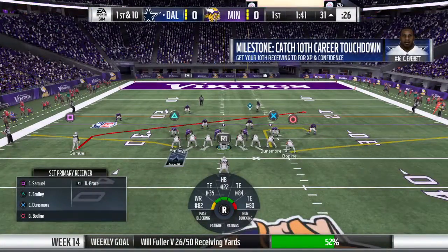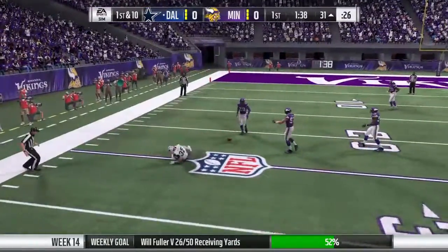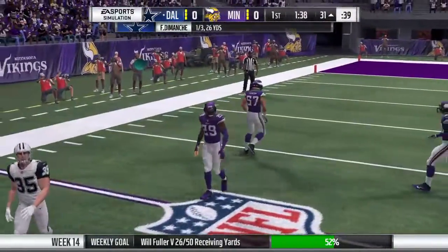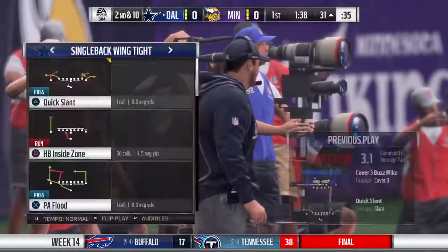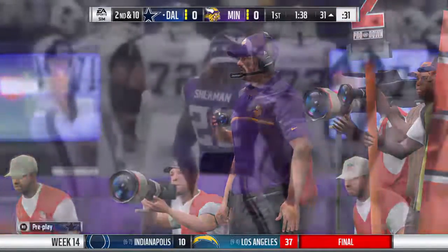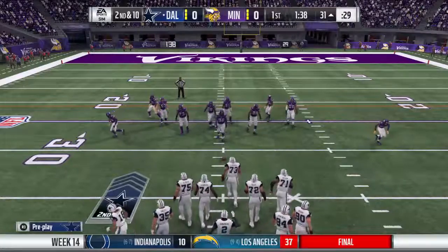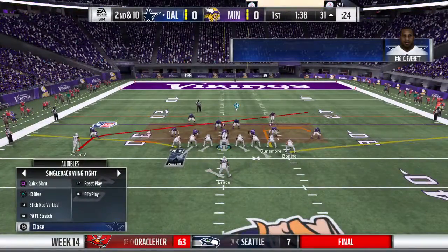Here we go. Looking to throw. And he whips that one incomplete there. Let's face it, you can run the route tree as many times as you want, get in sync, practice it, do all those things. But once you get to game speed, it doesn't always time up quite that well. That one goes incomplete. Here we go. Let's go.